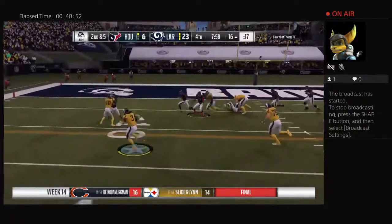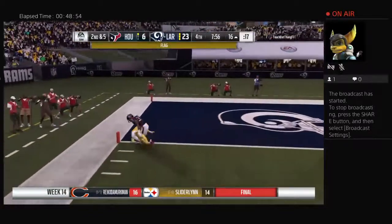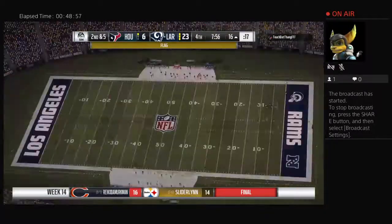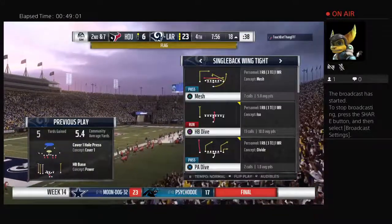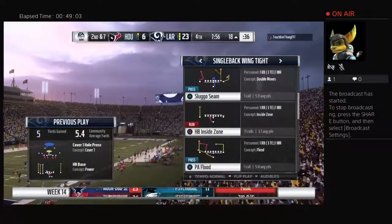Another carry now for Gurley. Gurley's got the first down and then some. And he'll take this into the end zone. Now, hold on here. We do have a flag down. So let's see what this is about.